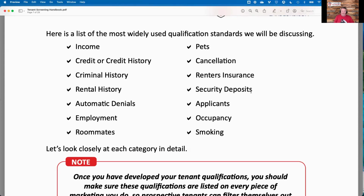So pets, there's a lot of stuff to go over with pets. Please take a look at that, and just make sure that you have all of your qualifications of what you're going to select on there, what's allowed, what's not allowed, what are the costs. All of that stuff needs to be involved with that.